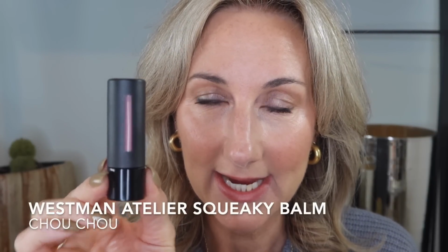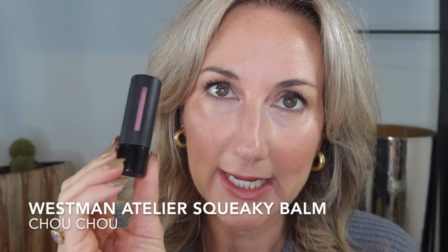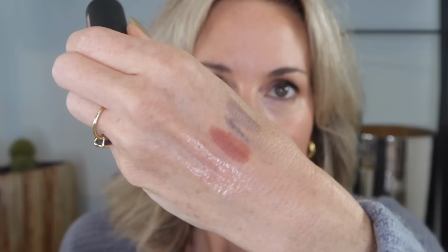And then I'm going to top it off. This is a Westman Atelier, the Squeaky Clean Lip Balm. As I said, I've been on a bit of a lip gloss exploration lately, and I ended up picking this one up in CHOU. This is going to be just a very light nudie pink here, and it's going to look so pretty on top of any lipstick or just on its own.